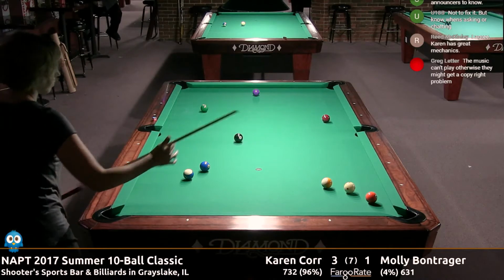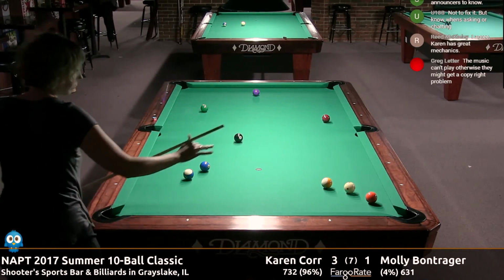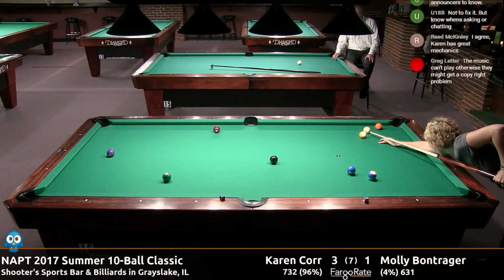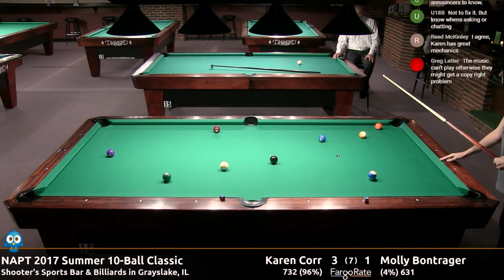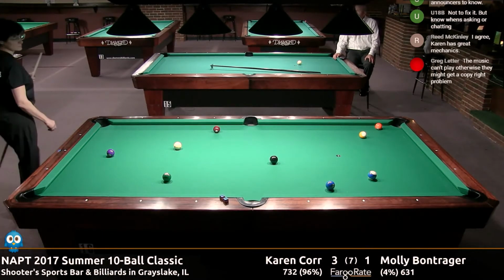All right, we're on the right table. Good. Yeah, I was afraid I left it on the wrong camera angle. No, I changed camera angle so I could watch a shot. And you might want to change this angle so we can watch this shot. There we go. Just straighten it up. Nice hit. Nice. Very nice. Yeah, very nice hit.